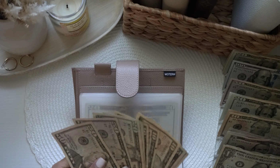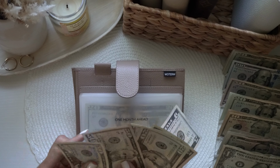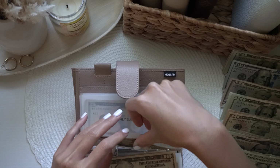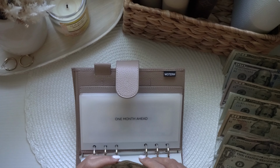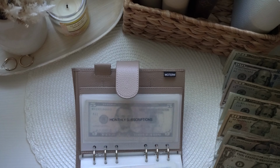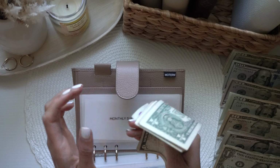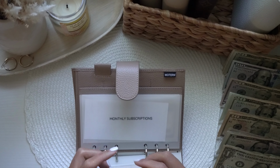And now that we're here, I do want to put some money into my 1 month ahead from my savings challenge. So 100, 20, 40, 50. So 150 going somewhere else, 10, 20, 30. So another $30 in 1 month ahead. So now it has 20, 30, 40, 50. Monthly subscriptions is getting $5. So now it has 5, 10, 15, 16, 17, 18, 19, 20, 1, 2, 3, 4, 24.